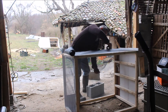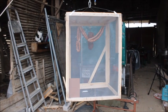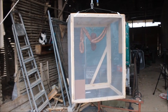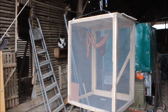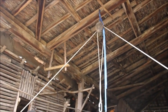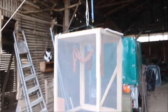So this is the drying box. It's basically a very simple design, just a wooden cube covered in netting with a door on the front, some internal hooks. Then I'm hanging it from the rafters up here. That's not going to be its final place because the sun might catch it there, so I'm going to move it right to the back over there where the sun never gets.